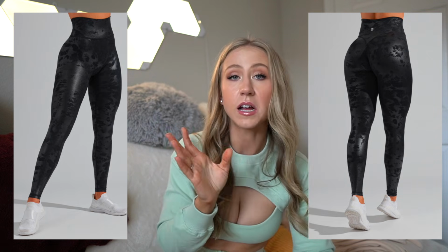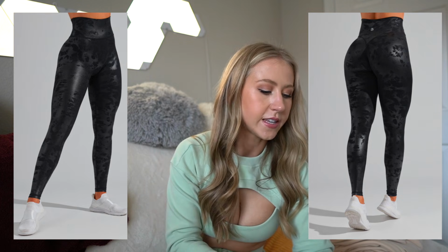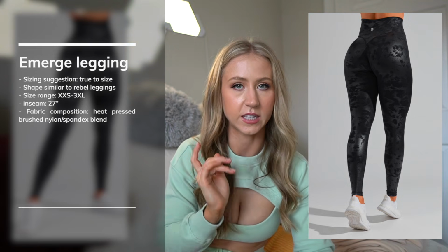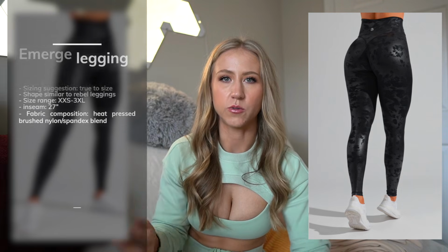So it sounds like it's going to be pretty soft. They also said that these are a little more light compression, so expect a little less squeezing in than the Wanderlust leggings or just the classic Rebel leggings. But these do look super cute. I just don't really gravitate towards black a lot.